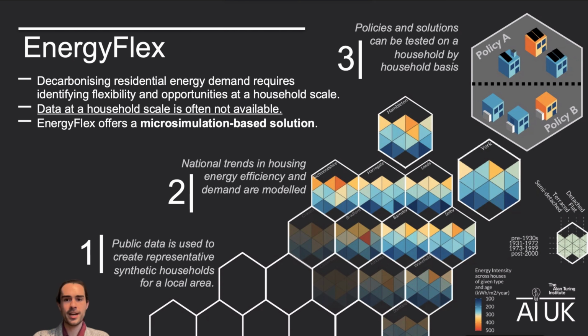EnergyFlex addresses this challenge by using a microsimulation-based approach. Using publicly available data, we create a representative synthetic population for a local area. We then use energy models to estimate likely energy consumption and building energy performance characteristics for each synthetic household.